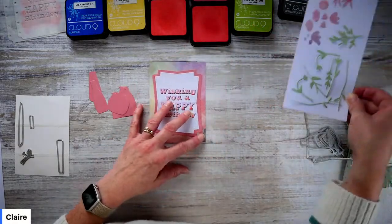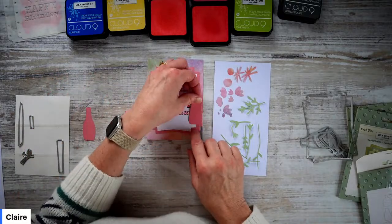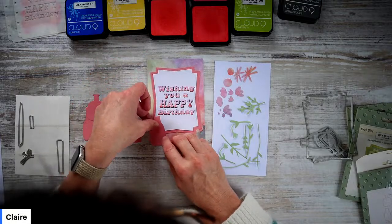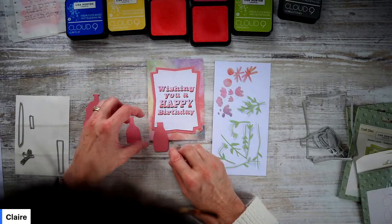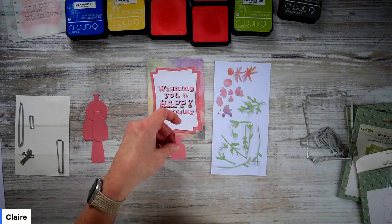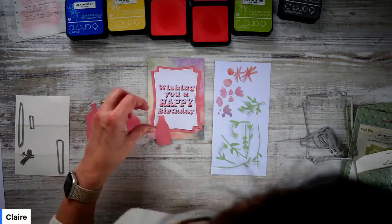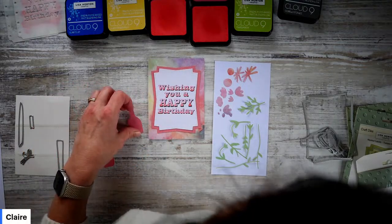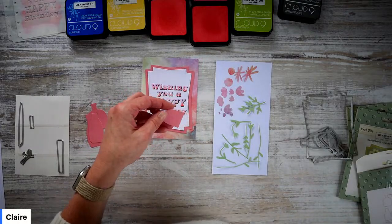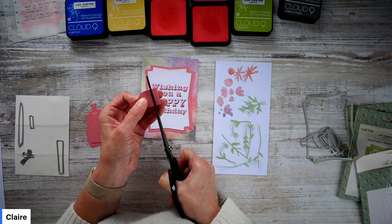Okay, so yeah, I just thought of that. I thought that would be a really nice idea. So I'm not sure I can make this fit on here, to be honest. Do you know what I'm going to do? I'm going to be adaptable. I'm going to cut this one down, I think. Using large scissors, I'm going to cut this one down to size. Nobody will know the difference.